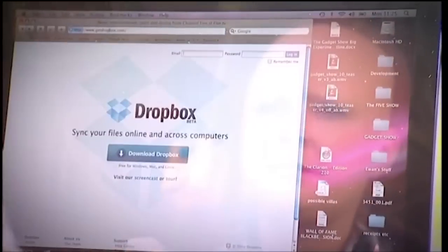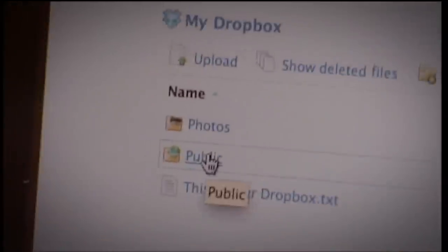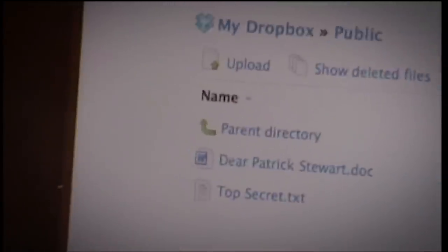To collect your files, just log onto your account on the Dropbox website from any internet-connected computer and click on the link to download it. And there you go. There's my very, very important letter, which I need to finish, so please, be gone.